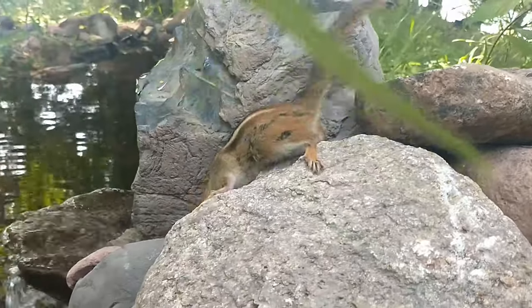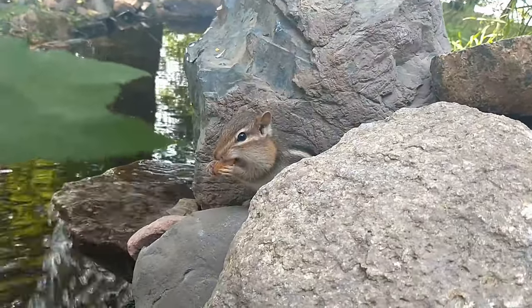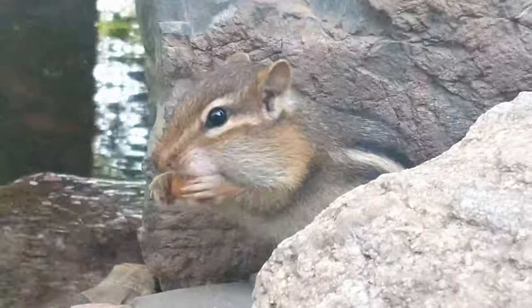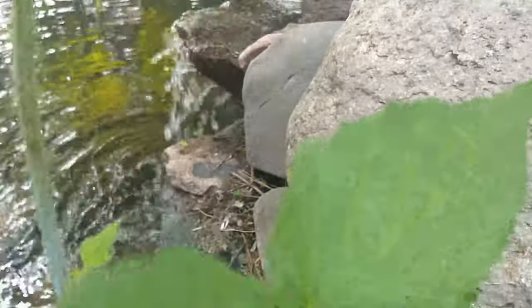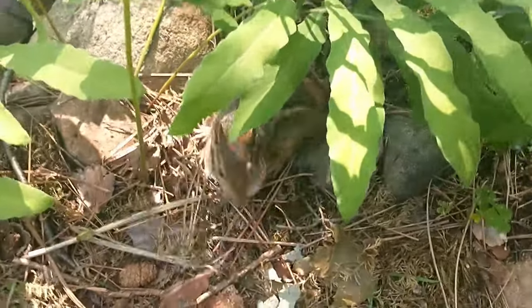And then later in the day, she actually came and grabbed one. And then the next day, she actually came right to me when I walked back by the pond and took a whole group of almonds. Not quite too many yet, because her cheeks aren't really expanded, so she only puts like one in each cheek and then carries one separately.